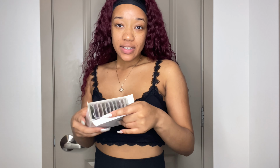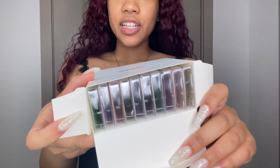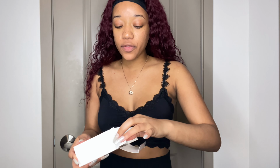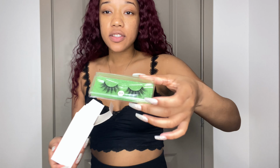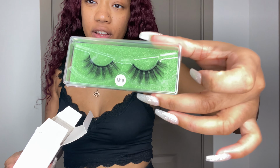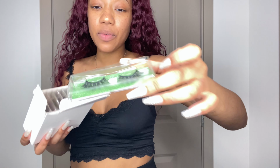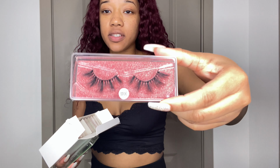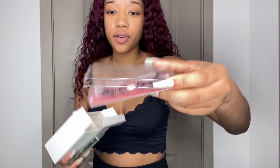Okay, so next package. In this box, this is 10 pair of lashes, and basically a company hit me up and asked me to do a review on them and leave a review on their Amazon. So these are the lashes. There's different styles. There's 10 of them. So this is one. I'll just show y'all 3 random ones. This is another, so beautiful.